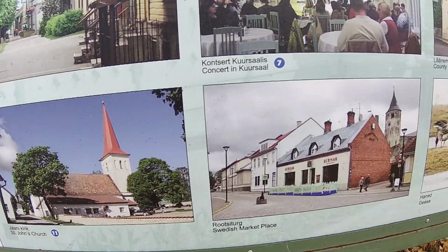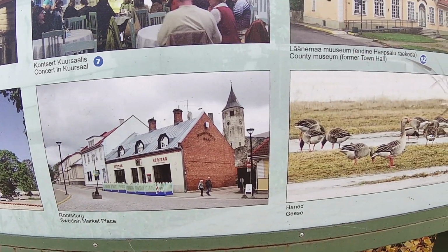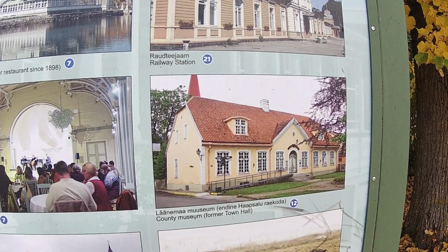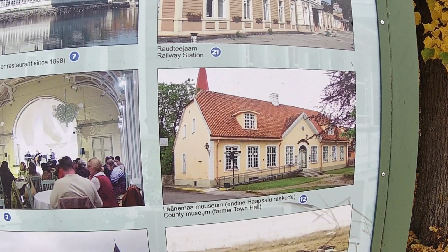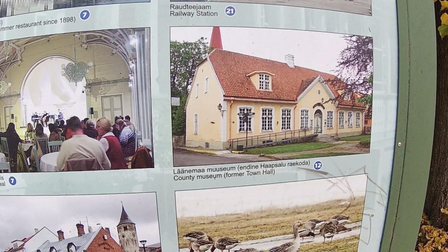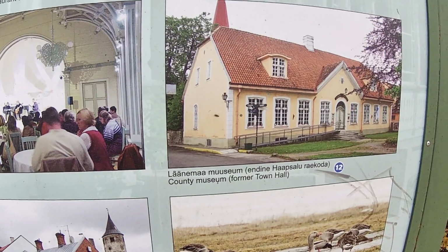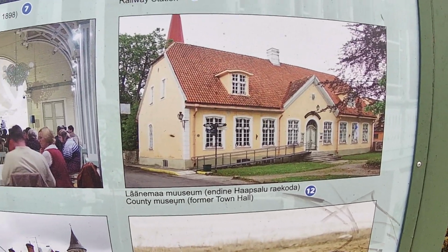And also in the central, I was going to say square, but it's not really a central square here. This is a very small town. Does have the county museum, a former town hall, right there.